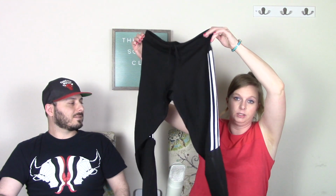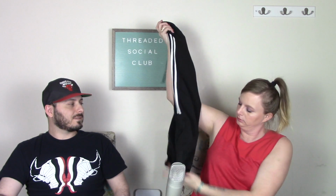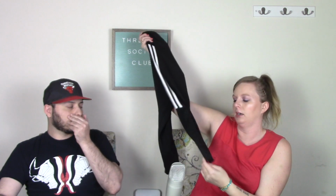This I picked up for Olivia. She likes to wear bigger men's t-shirts for night shirts, so we got her a little Minion night shirt. She likes the Minions, right? She used to. She doesn't really anymore. She grew out of it. She just likes the bigger t-shirts for sleeping. I got her these too. She loves Adidas leggings, and they have the zipper at the bottom, so these are for her too. So I found a couple things for her.